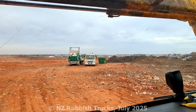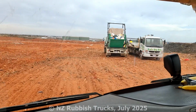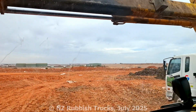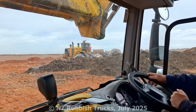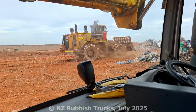Unless they've got somewhere really specific they want you to tip, slot yourself in wherever. With all our pickups completed, we arrive at the landfill where we will tip off the waste we have collected today. Using walkie-talkie radios, truck drivers can communicate with those working on the tip face, who can in turn direct vehicles to where they would like them to unload.